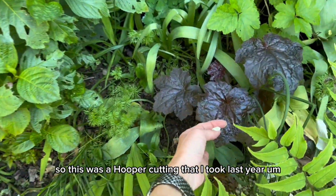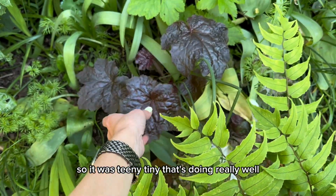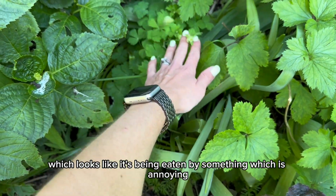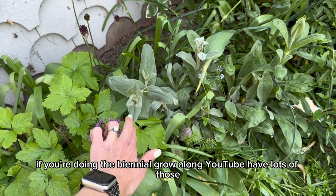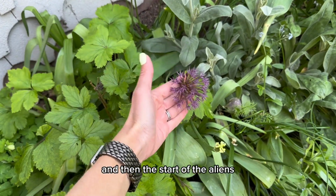So this was a heuchera cutting that I took last year. So it was teeny tiny. That's doing really well. I have got astrantia. I think that's a white astrantia, which looks like it's being eaten by something, which is annoying. Japanese anemone. This is a rose campion. If you're doing the biennial grow along, you too could have lots of those. And then the start of the alliums.